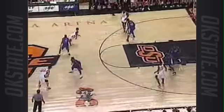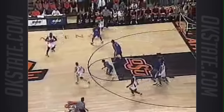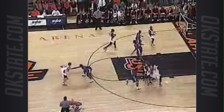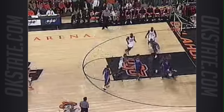13:30 left. They've been trading baskets here in about the last 2 minutes. Ivan McFarland, left wing to Oklahoma State, between the two circles to Bobbitt. Guarded by Langford, shot clock at 15. Bobbitt takes two dribbles, feeds Lucas coming down the lane.